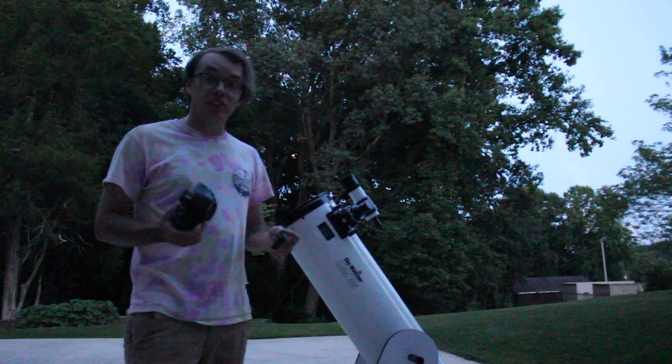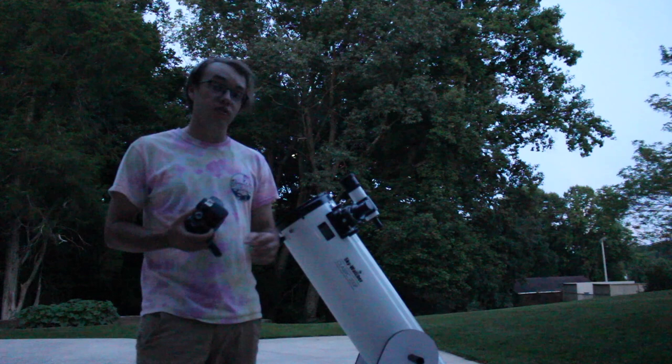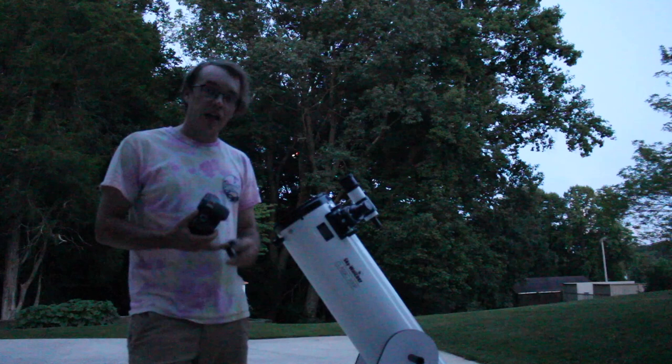Tonight we've got full moon rising. You may be able to see it here, just behind this tree. I haven't shot a full moon in a very, very long time here on the channel, and tonight I'm planning on doing that with a really simple setup, using my 8-inch SkyWatcher Dobsonian telescope and a DSLR camera.